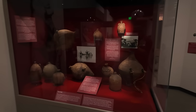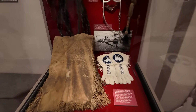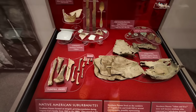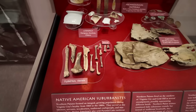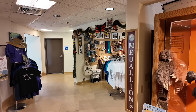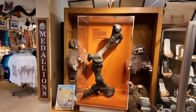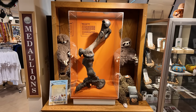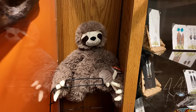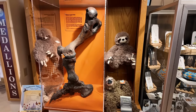This exhibit back here talks about some of the indigenous people of Nevada. Oh, these are tribal buckaroos, so native cowboys. In this case, it's all these different recovered items here. Bits of clothing, bits of bone there, pottery. And here outside the gift shop, there is a Harlan's ground sloth leg, a giant Ice Age sloth. And then we have all these cute little sloths here next to the giant leg.